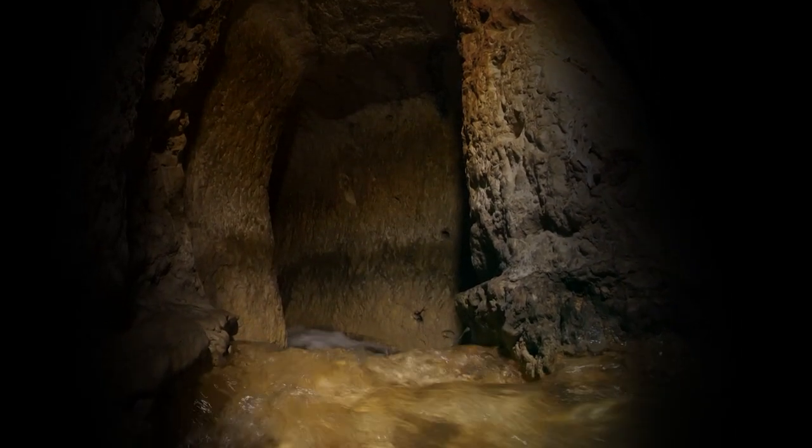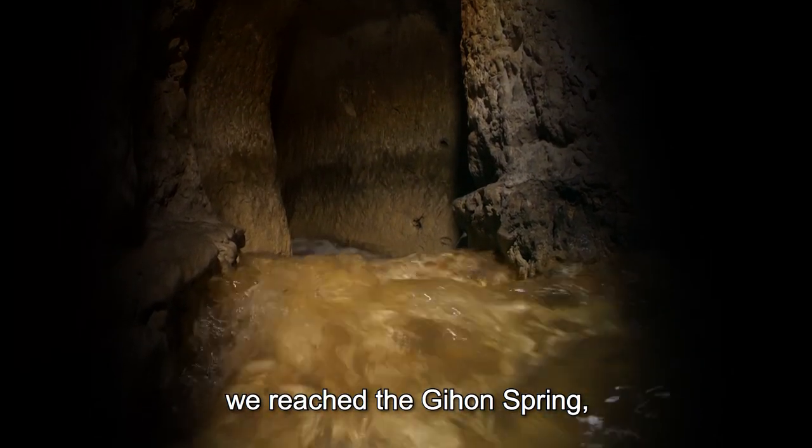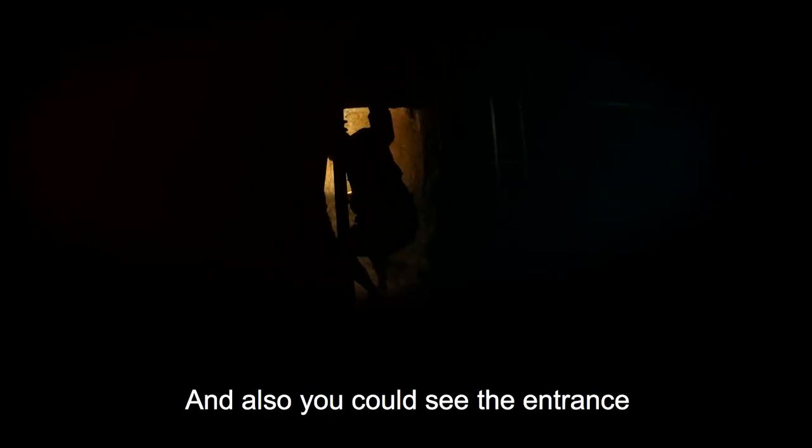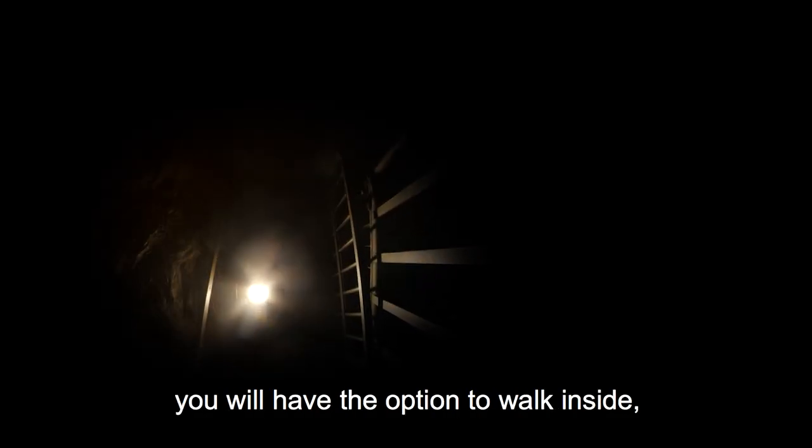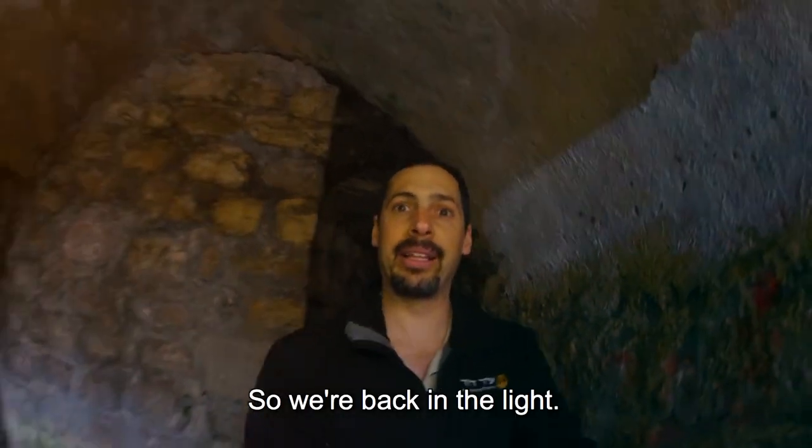All right, we've reached the Keyhole Spring, right here, underneath my feet. And also, you could see the entrance to the Hezekiah's tunnel. When you come and visit here, you will have an option to walk inside, but just remember one important thing. Bring with you flashlights. All right, let's head out. So, we're back in the light.